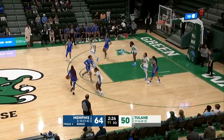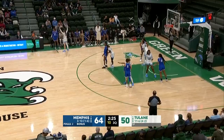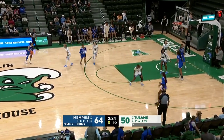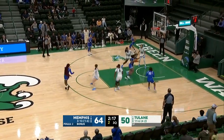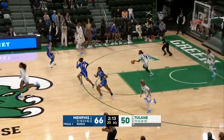They run some dribble weave action. That pass to and be a little disruptive there. Again, this is a three-point defense for Tulane that was among the nation's best coming in. Memphis has made 10 of 18 threes. They go inside Williamson. Up and in, off the window as the shot clock expired.